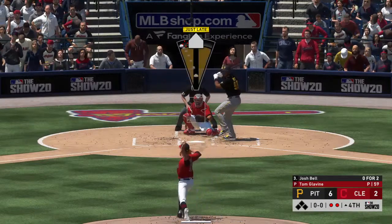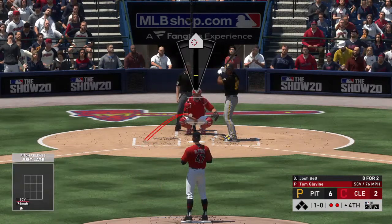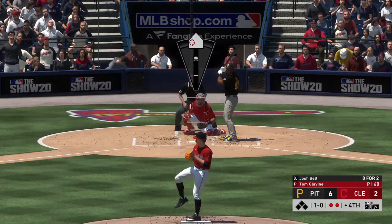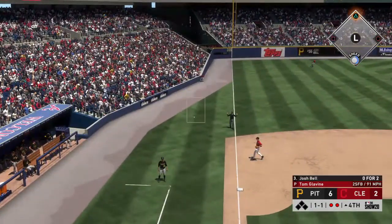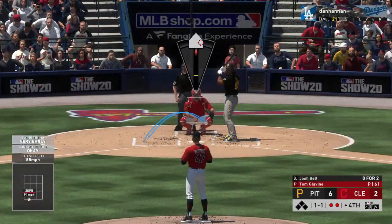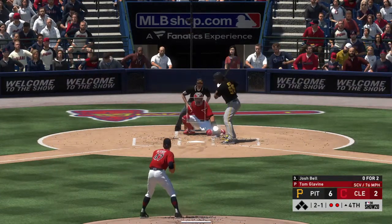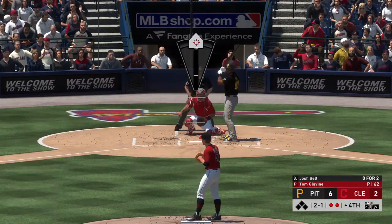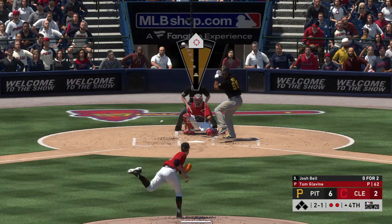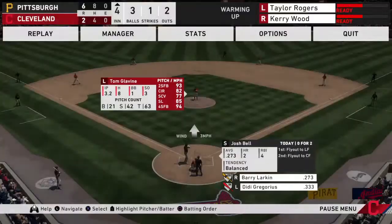And digging into bat next, the big bat of Josh Bell. And this one's not close. It's in the dirt for ball 1. Grounder down the line at third, but a foul ball, 1-1. Now here's the pitch. You got 2 balls, 1 strike. Ball. Barry Larkin would be next.